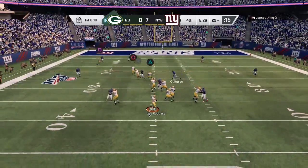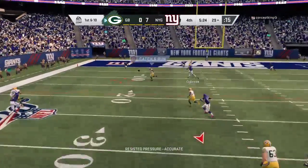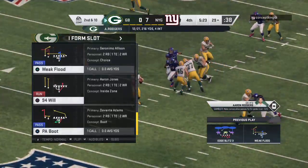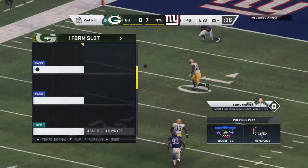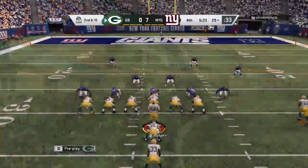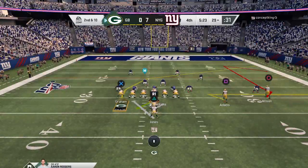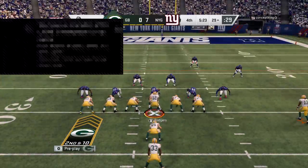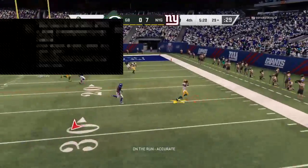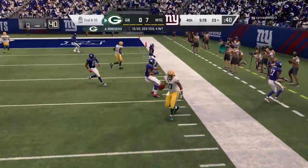Now it's Rodgers. And that is incomplete. Geronimo Allison the target there, but it's going to be 2nd down. Brandon, at least there's one bright side to that incompletion. What's that? It wasn't an interception. Wow. You're a nice guy. That was kind of savage. But correct. No pick, just incomplete that time.